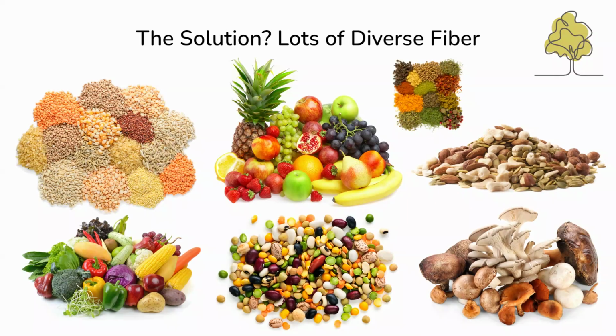So what's the solution? Well, it's our beloved unprocessed plant foods. And so some would say there's about 5 food groups, and I'm going to suggest we have maybe 7 food groups of whole plant foods. And these include the intact whole grains, your fruits, your vegetables, your legumes, your nuts and seeds, and then the mushrooms, fungi, which are not really a plant, and then finally herbs and spices. So these would be the 7 kind of categories of foods that you want to really eat every day.